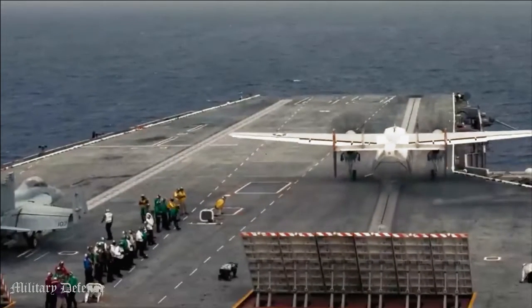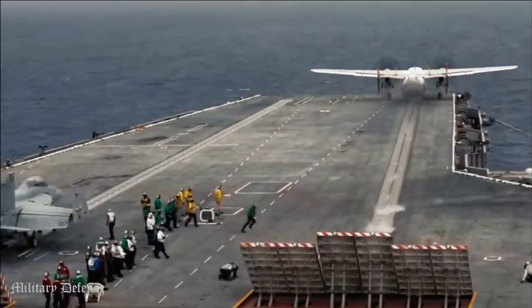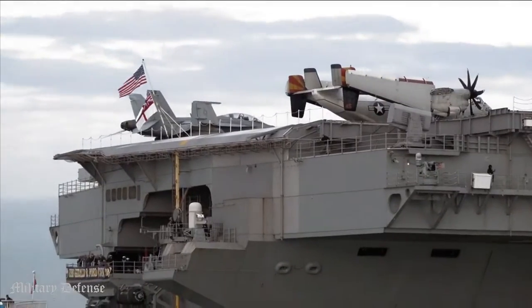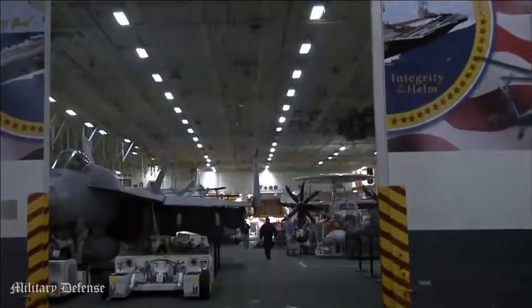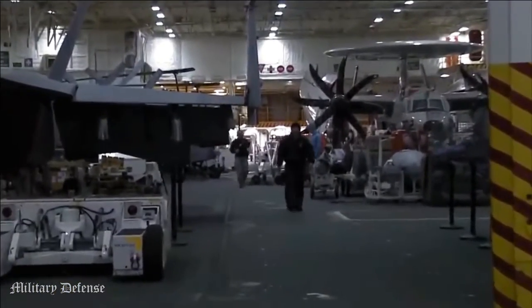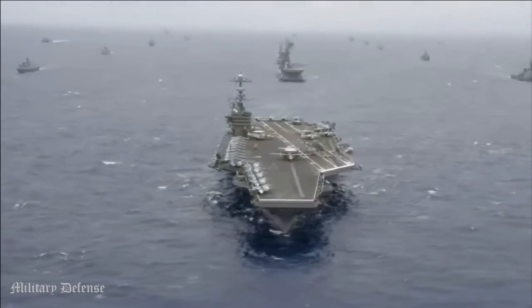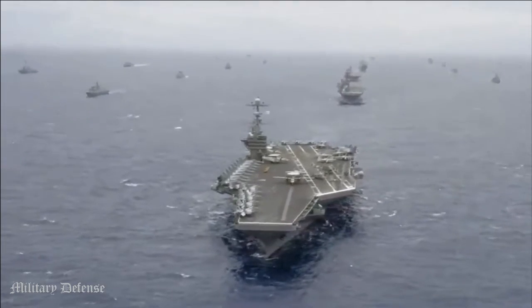This also means that the USS Gerald R. Ford can launch 25% more planes per day with the EMALS than the Nimitz class, and she can do it with 25% fewer crew members. Over a 50-year lifespan, the Navy believes that it will save $4 billion in operating costs.